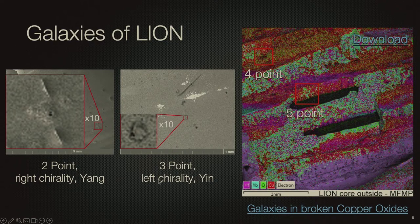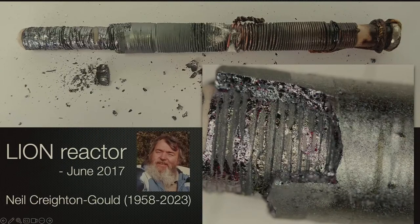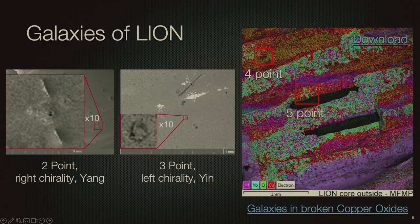This is a three-point left chirality, so it's spinning to the left. I call this a yin because it looks like it's creating a bulb of something in there. Here is a 4-point and a 5-point. Okay, this is on the crust. So these two here, if I go back to the previous slide, were on this kind of area here. And the other ones were actually on this crust area here.